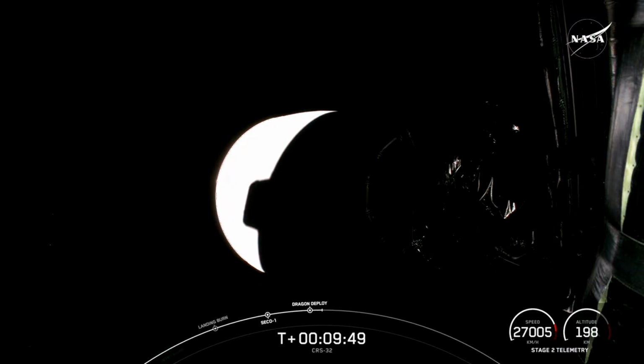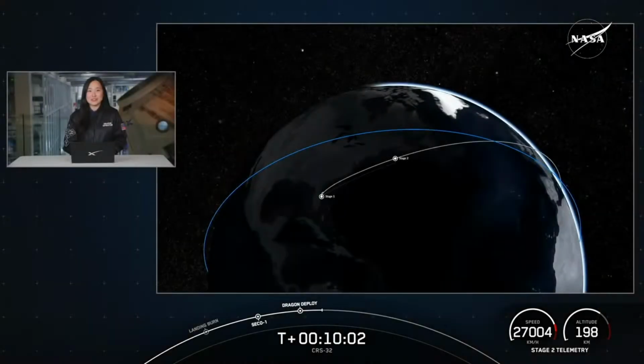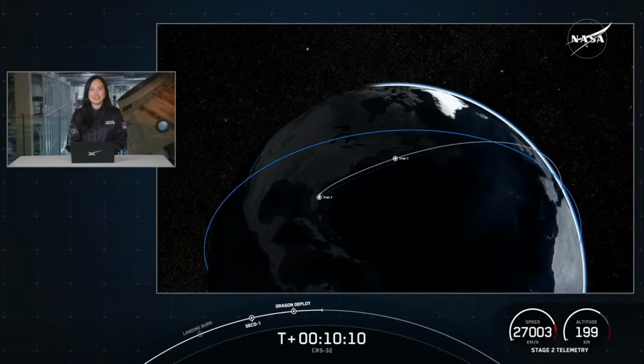We've had a great mission so far with an on-time liftoff at 4:15 a.m. Eastern Time, a successful stage separation followed by a successful landing of our first stage at Landing Zone 1 and a good orbital insertion. We are now just waiting for nose cone deployment, which should happen in just a few moments here, so I'll hand it back over to you, Joseph, at JSC.